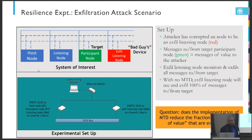Once we figured out that we could do the Fibonacci sequence with and without MTD, we wanted to ask: if I'm an attacker and I want to exfiltrate data from a particular device, what does MTD buy me? We took a laptop with an Ethernet switch and two 1553 devices from Alta DT to construct our bus. As before, we have a host node and a participant node, so think of that as the bus controller and the remote terminal. The listening node is just your bus monitor. Then we have a secondary bus monitor, which is listening at a particular address based on our scenario.